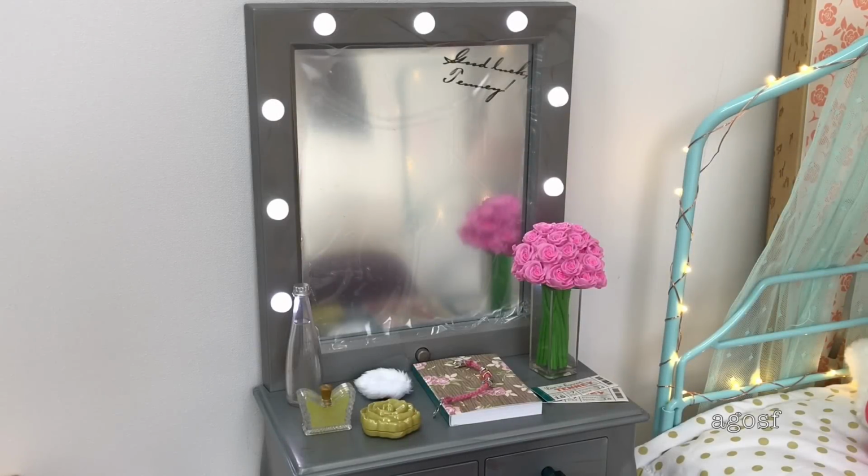Next to the stage, we have her vanity. It's really nicely set up, and I love how it lights up as well. There are a lot of different accessories on there, including her notebook, her bracelet, some water, and some accessories as well. And there's also items inside the drawers that she might need for later on. And of course, we have a chair so she can sit down and relax.